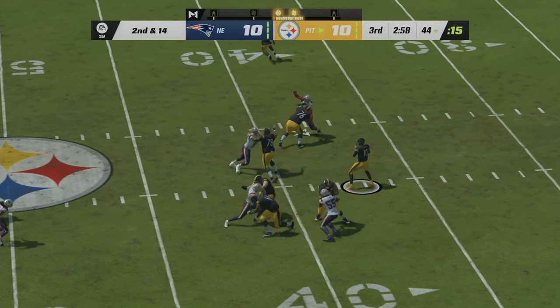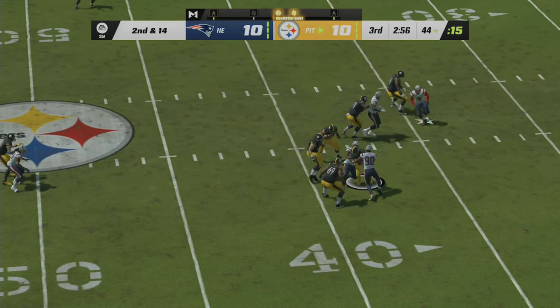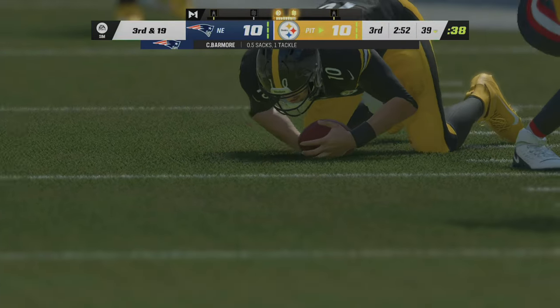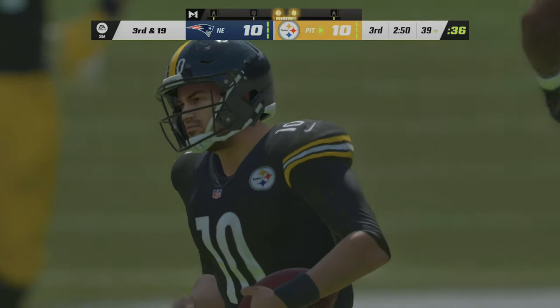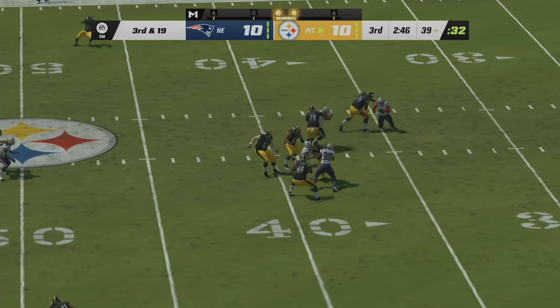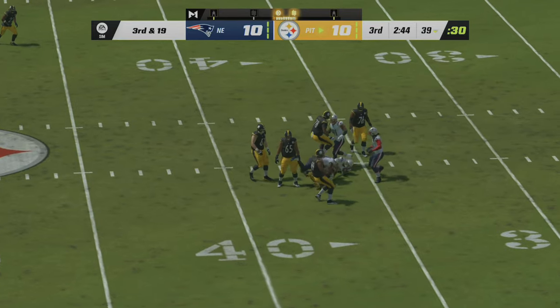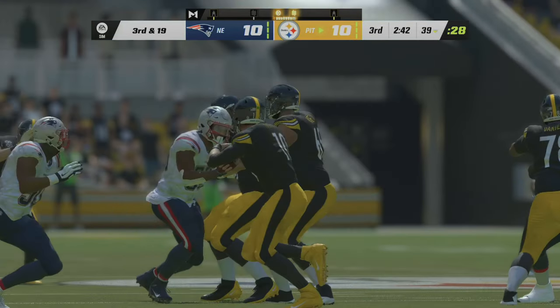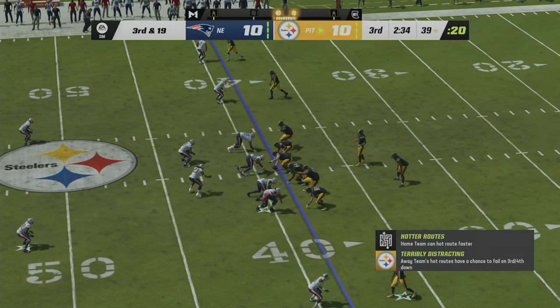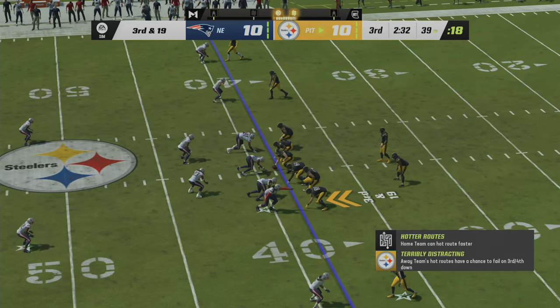Trubisky will throw. Oh, the pressure too great, and he goes down once more. Taken down for the fifth time this game. Multiple defenders there to get him. Okay, was it a breakdown in protection? Did the running back not pick him up? What does it really matter? Sometimes it's just a great play made by the defense. Big time sack.